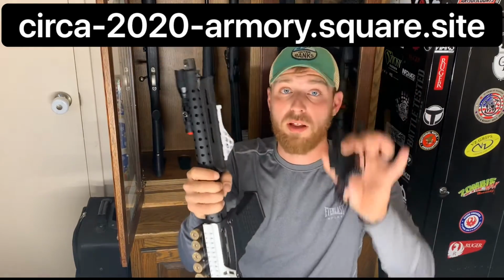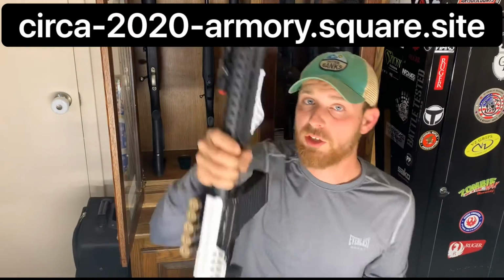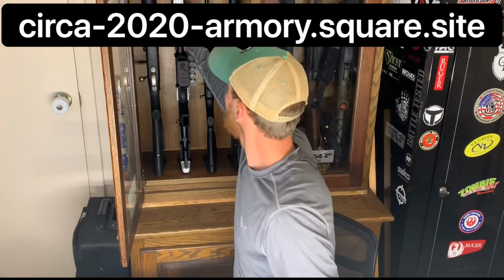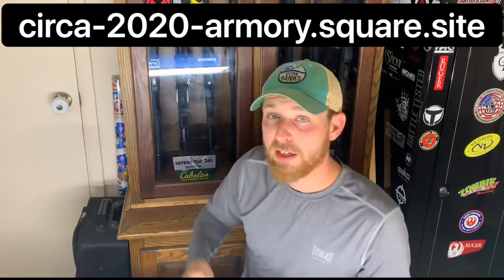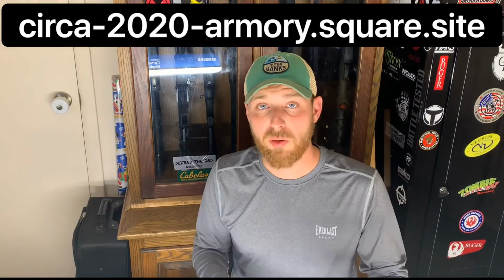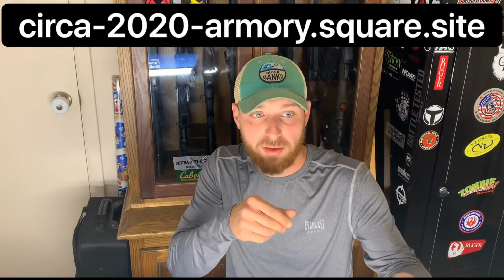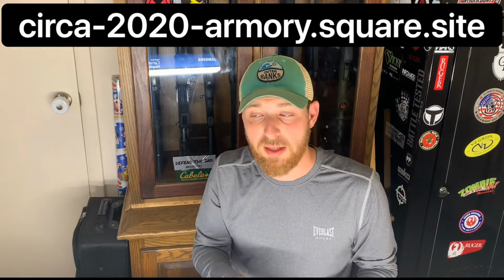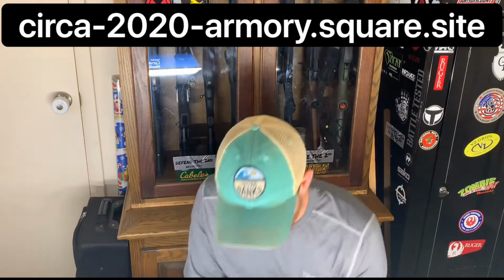tell you that one of these will be replacing my regular weapon light on this shotgun very soon, probably in an hour. So I think going with a pressure switch is really nice, because then you won't accidentally... it's easy to turn on, turn off, or quick blast some light out there. You don't give away your spot as easy. Definitely these are worth their weight in gold.